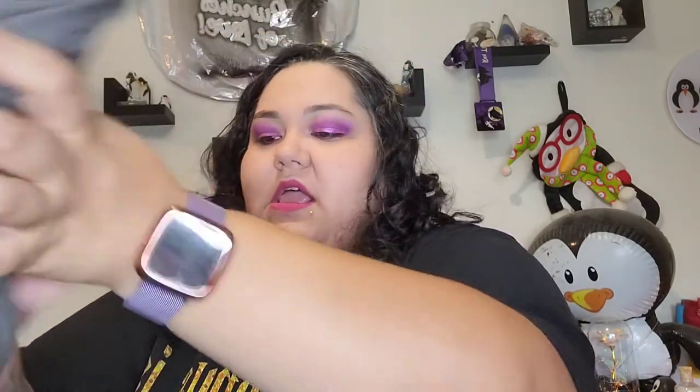Like, it's durable. That's so cool. I love that. All right, so we are down to the last thing in here, which is a shirt. Make sure I got all the gunky gunk gunks off of them. See what this is.